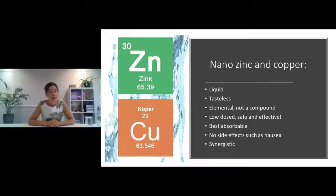So Nano Zinc and Copper together is always a liquid, tasteless, elemental, so not a compound, which is very important because it looks exactly like this glass of water. It's tasteless, but the most important function is that it goes easily into the bloodstream. You need little amounts and it works fast. Therefore, it is the best absorbable mineral on the market today.